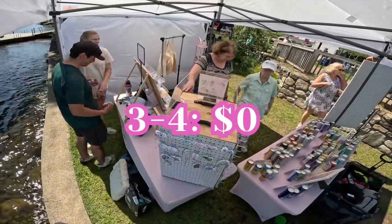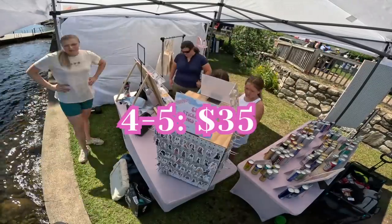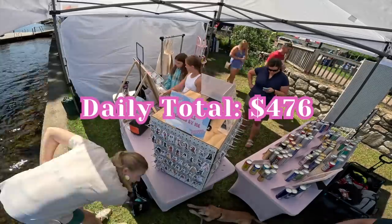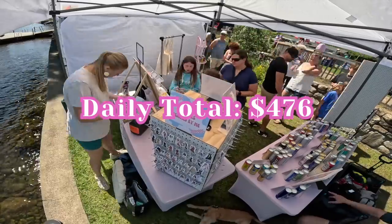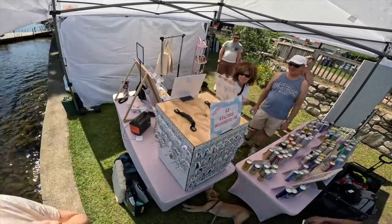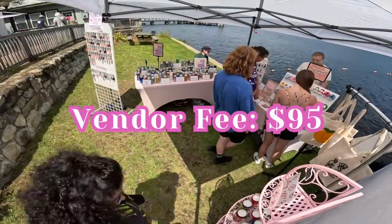Between 3 o'clock and 4 o'clock, I made $0. And then between 4 and 5 o'clock, I made $35 for a total of $476 for day 1 at this market. And this 2-day market cost a total of $95, which I think is pretty reasonable.